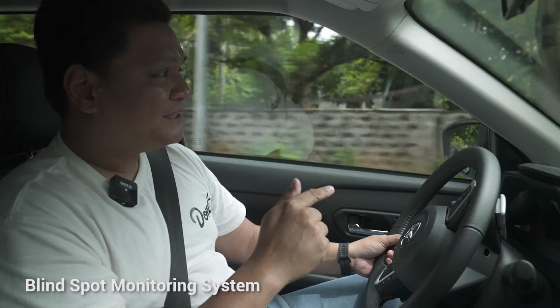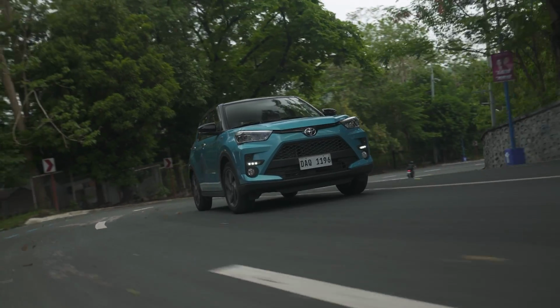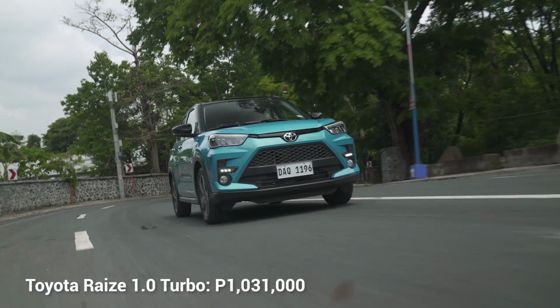It also has a blind spot monitoring system, which alerts you really hard and really loudly if you got a car on the other lane and you want to switch over to that lane. Those little extra things make the price tag really worthwhile. Speaking of price, the Toyota Raize Turbo comes in at 1,031,000 pesos.